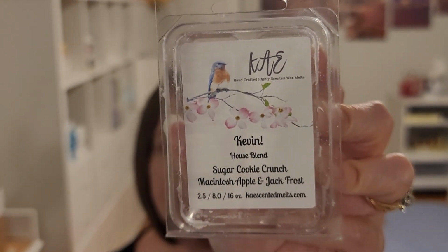I finished Kevin. This is Sugar Cookie Crunch, Macintosh Apple, and Jack Frost. And in case you didn't know, like myself, Jack Frost is peppermint. It has peppermint in it. Use this again when I was getting a headache, I understand peppermint's supposed to be good for when you have headaches, migraines, that type of thing. And I think with the weather, the last month or so, I've been getting some migraines again. I thought I was done with those, but apparently not. Anyway, so I warmed that, and did it help? Who knows? I don't know, but yeah, it was peppermint. We'll just say that.